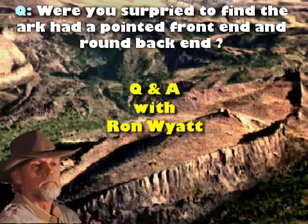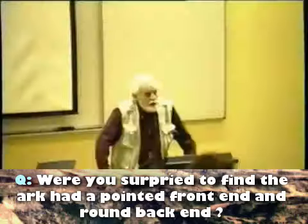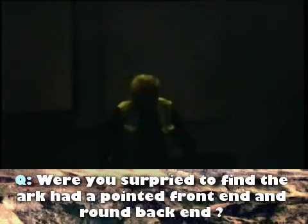Surprised to see that the ark had a pointed front end and a rounded back end? And the answer is no. Before I went out there, you see, it's much cheaper for me to do some careful investigation and research at home before I go out there, and it's also better for my health in some of these places.